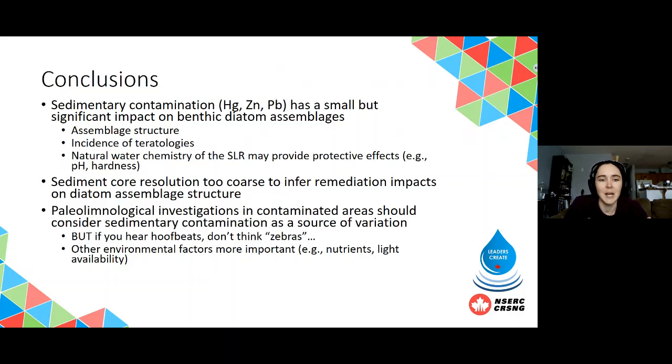And more generally, paleolimnological investigations in contaminated areas should consider sedimentary contamination as a source of variation because it does have an impact. But also, if you hear hoofbeats, don't think zebras. Other environmental factors like high nutrient concentrations are probably more important. And I think that is it for me.